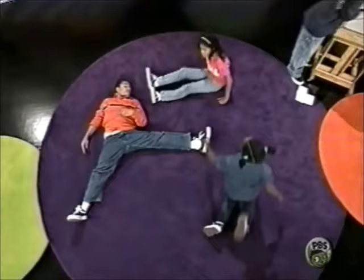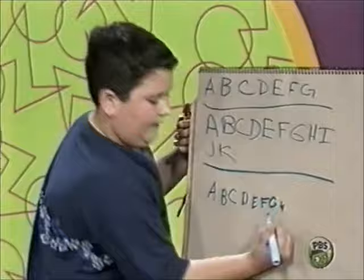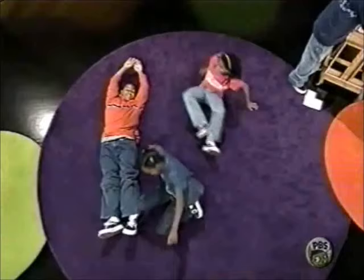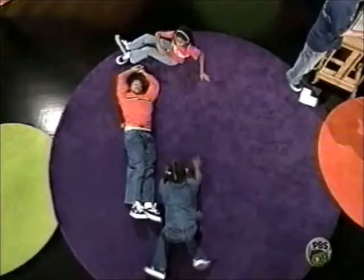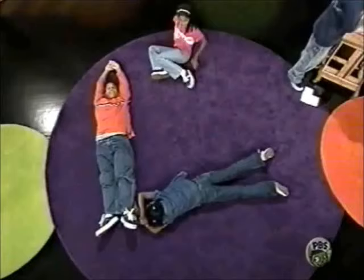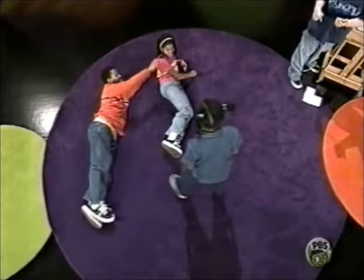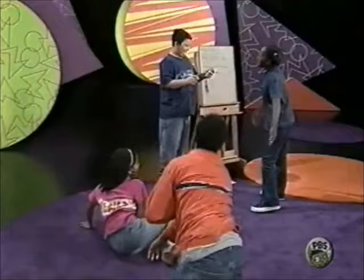F. G. 30 seconds. G. H. I. Oh, lay down here. J. K. Oh, I got it. Can you see it? Oh man, this is hard. Oh, this is a hard one. Not really. That's just two people. Two, one. Oh, good job. Good letter. That's 12. Yeah, I know.